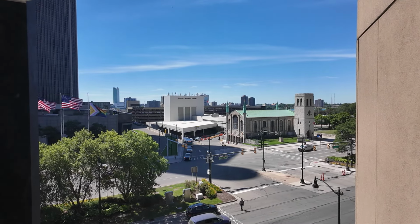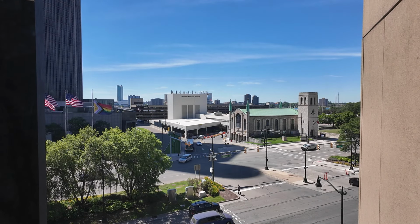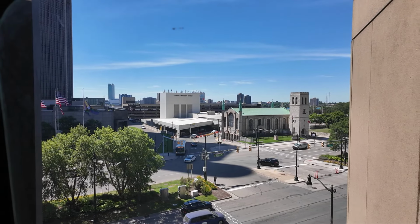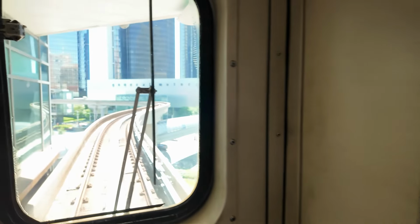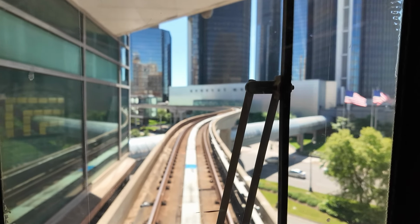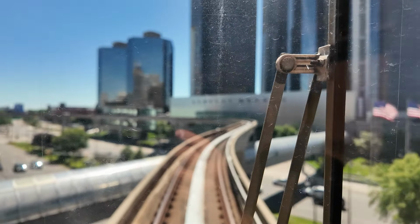Yep, and there's the Detroit Windsor Tunnel. That's one of the crossings going over into Canada. Over here at the corner of Jefferson and Randolph. Okay, and then we'll be approaching our final destination, which is basically the full circle. Yep, there's the Renaissance Center, and that's our next stop, and that's where we're going to be getting off, which is basically where we started this video.